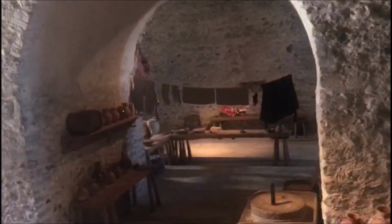A bit windy. Now this must be the kitchen area, because we've got some bread oven. As you go through here, it's a bit dark, so you may not be able to see properly, but these are the kitchens. You've got everything laid out, all the food and clothes. As you can hear, they've got a bit of the commentary on. It's a bit difficult to see, really.